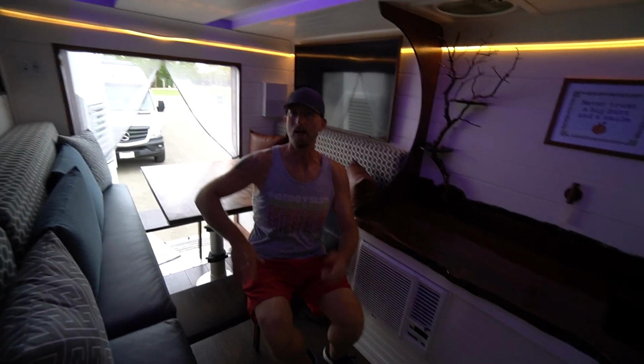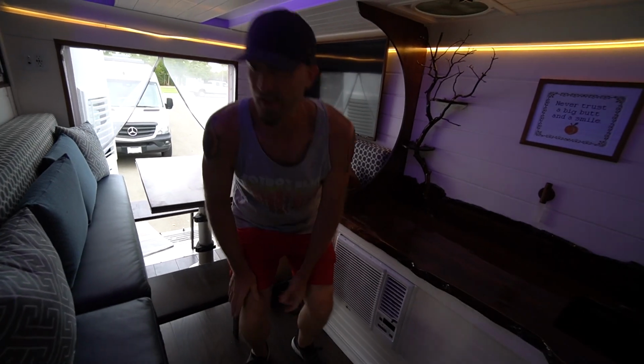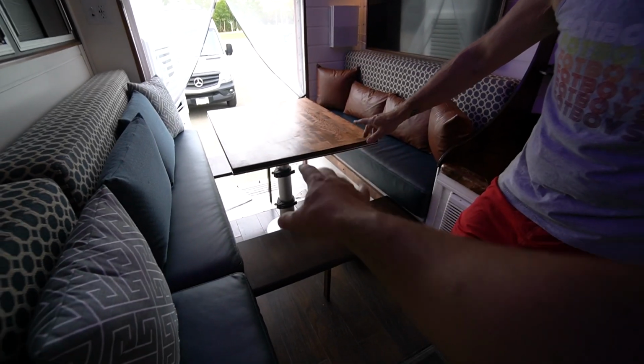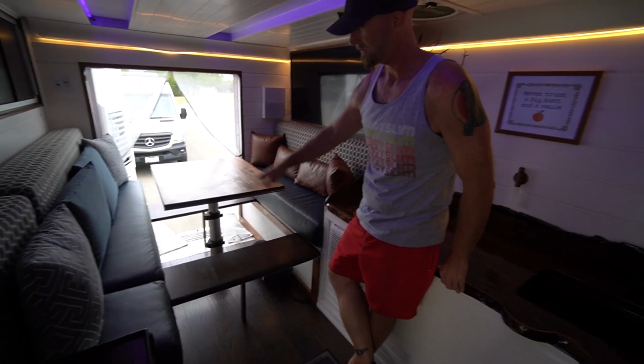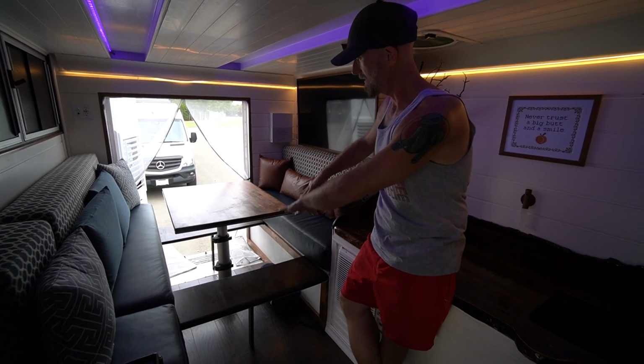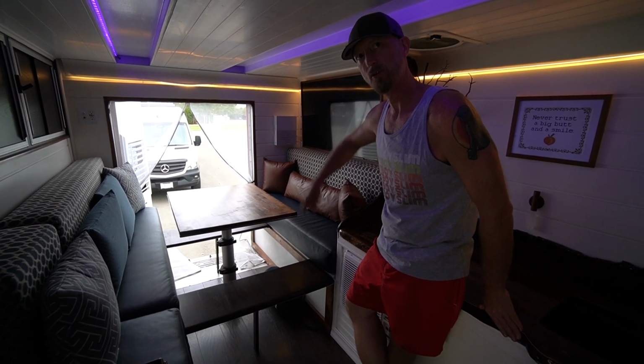So I just leave them out. Yeah, why not, right? So it's less setup time. So that's what you do for your bed, that's on a telescope, puts down? Exactly. It's a boat pedestal, sinks down, and then the back cushions go in the middle, and it makes a 60 by 80 inch queen size bed.